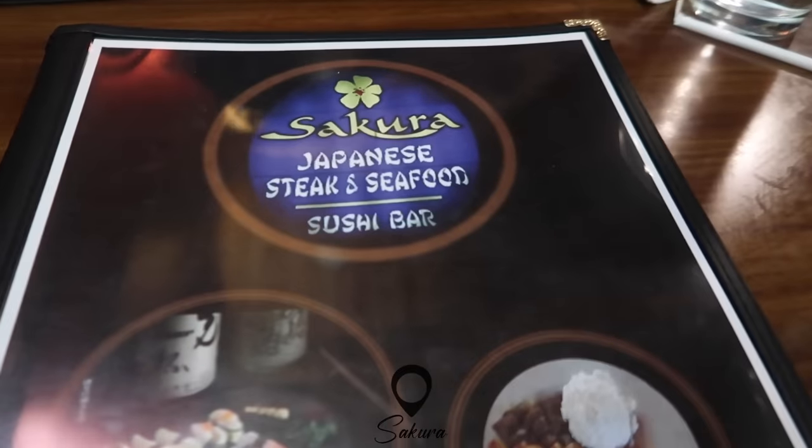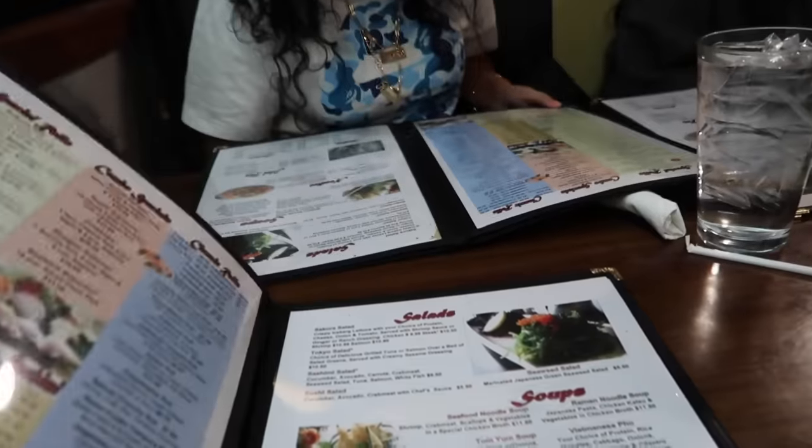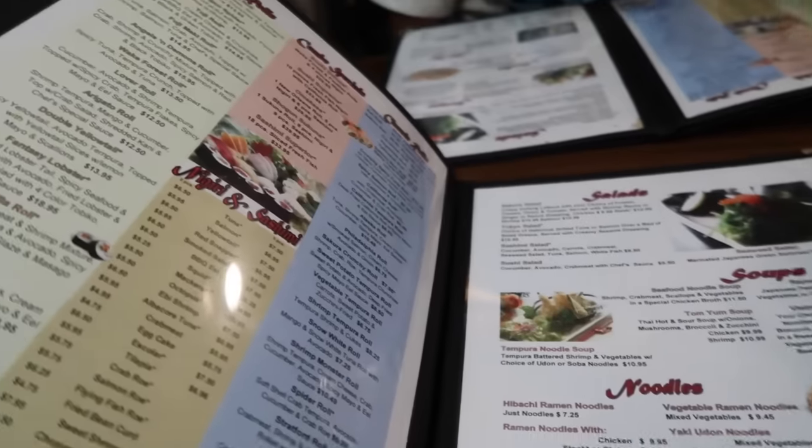Hey y'all, so we actually came to grab sushi. I was craving some sushi. We at this restaurant called Sakura. So we getting sushi. Well, a lot of the stuff looks good, so I don't know, we'll grab other stuff.